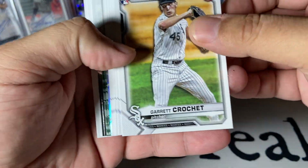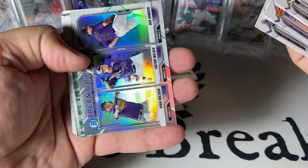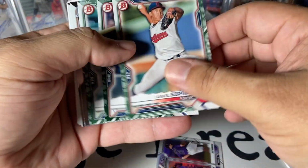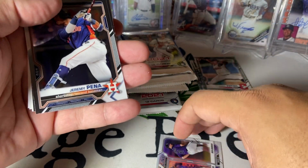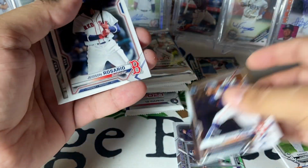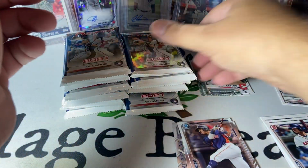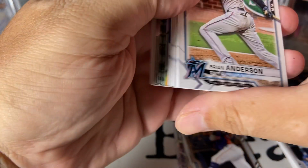See the camos hanging out in there. There's Garrett Crochet, rookie. Talent Pipeline, our first camos. We've got Daniel Espino, Royce Lewis, and George Kirby. Sort of a camo pile here. And a chrome pile. Foscue and Pina are our chromes. Junior Severino paper. I'll keep that. I like Junior. So not too bad a way to start. I love the camo packs. I like that they're in the packs, so that way you can't just sell it.